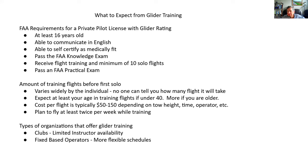That FAA practical exam will include an oral portion where the examiner will ask you questions, which you should answer succinctly with the FAA terminology. I tell people there's the right answer, the wrong answer, and the FAA answer. If you want to pass your flight exam, use the FAA answer. And then there's a flight portion too. But if you don't pass the oral, you don't make it to the glider. The exam's over.